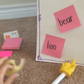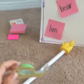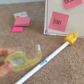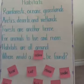Some other things you will need are a pointer, some highlight tape, which this is a little bit smaller than I prefer, but this is what I currently have. So this is what I'm going with, but it does the job. Sticky notes. And then colorful sticker dots are also something that I love to use. And I'm going to show you how too. Okay, so now let's get started with our routine.